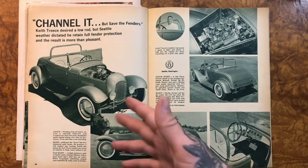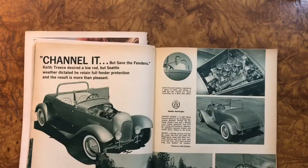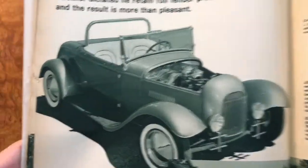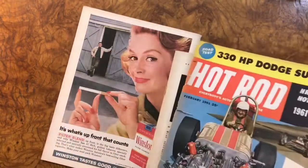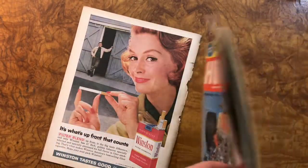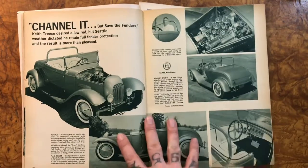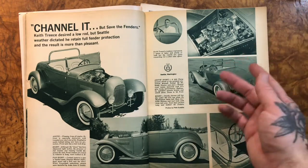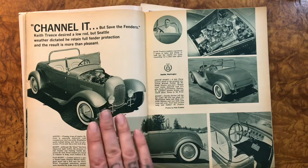So he said first the car was baby blue and it was called baby blue, and then later that car got sold to Seattle and they added the fenders because of the weather. Like I just discovered I ripped another magazine into pieces, but overall a really beautiful car. Chevy small block powered, a crate engine at the time. Beautiful. I love the nose.